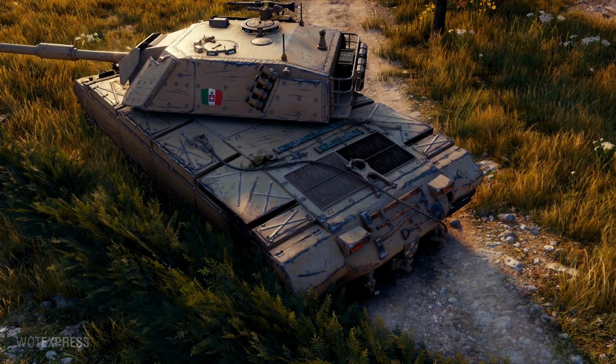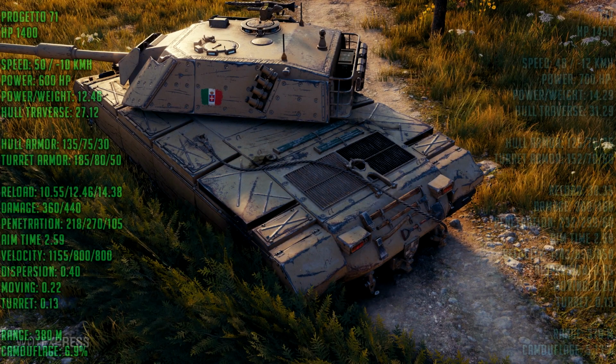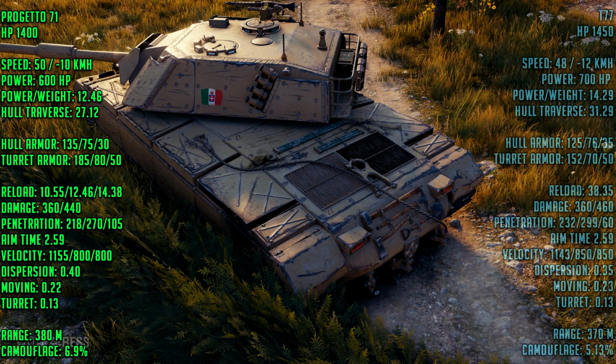Okay, I think that he explained it better than I possibly can. So if you understood that, good for you. I think I need to try it out myself to see what is actually going on with this new, I would call it the auto-reloader mechanic, or whatever. But anyway, let's take a look at some of the shots that are coming out already on the test server.